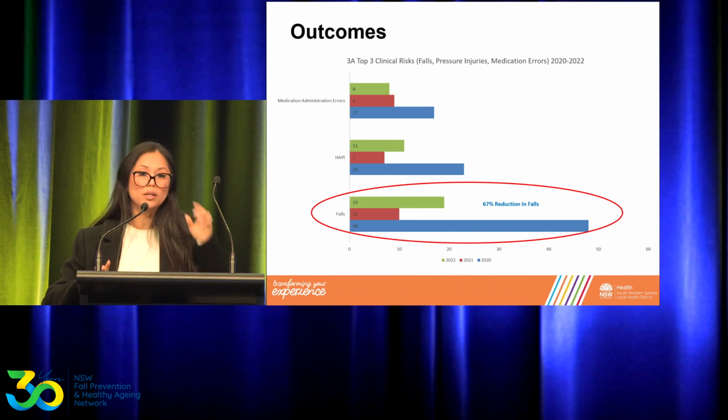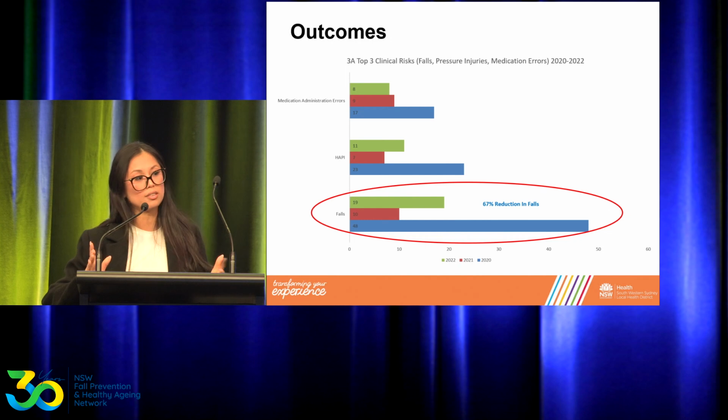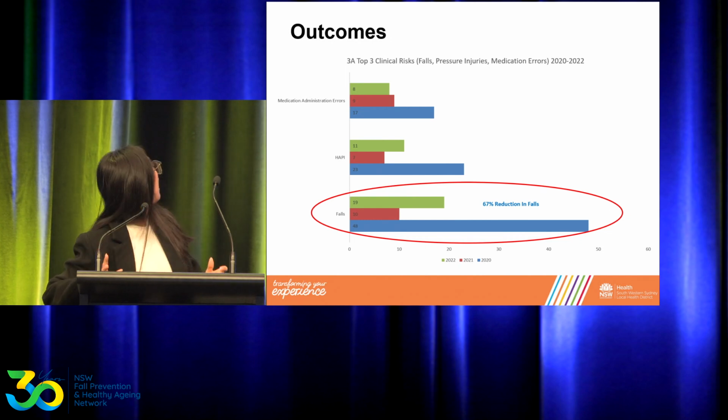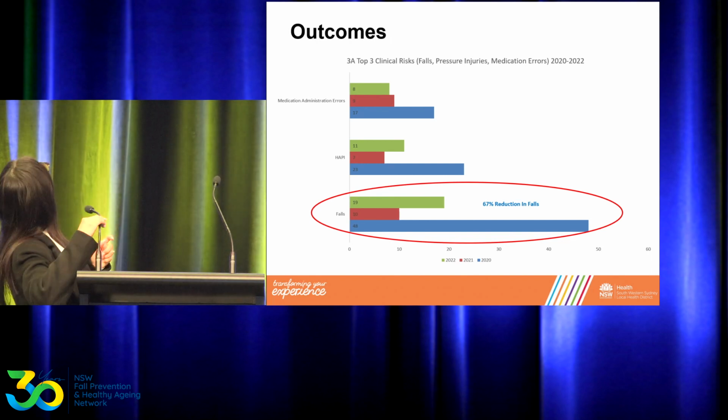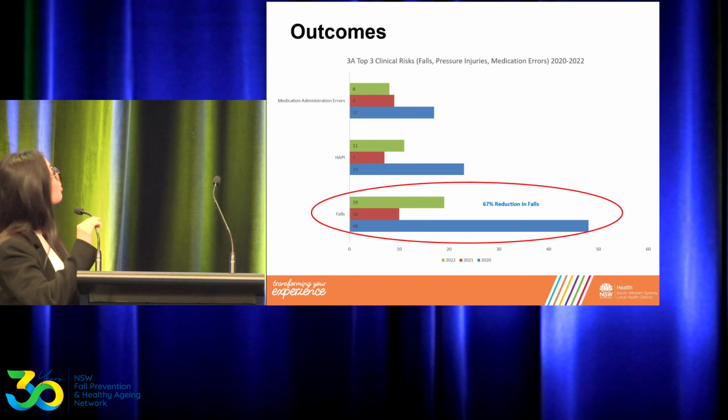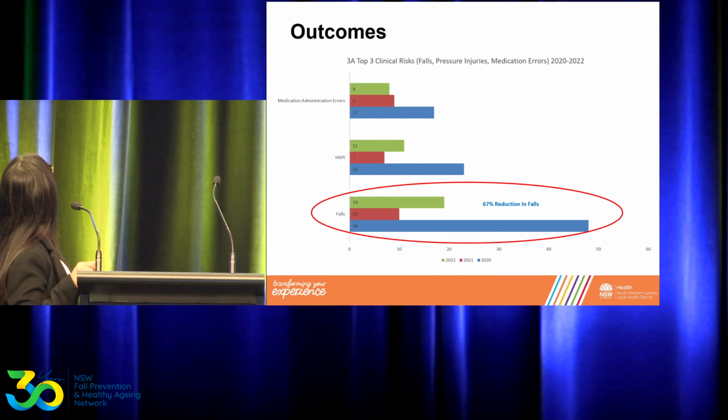And in 2021, we obviously came back to gather our data to see if the safety essentials and the way we implement and roll out our framework worked. And as you can tell, our medication administration errors actually went from 17 to 9. Our hospital-acquired pressure injuries went from 23 to only 7.